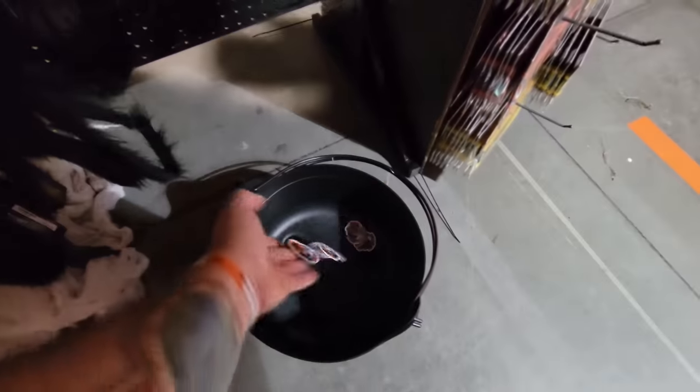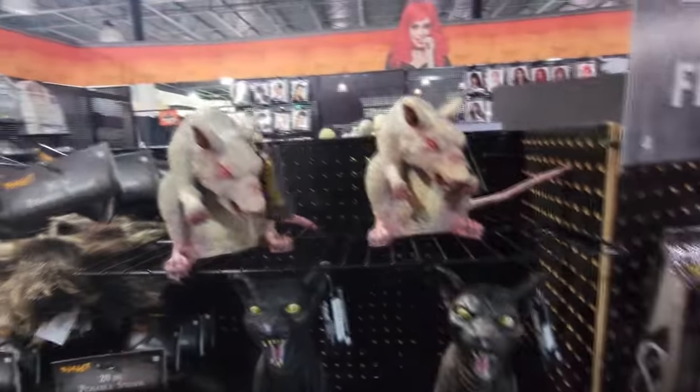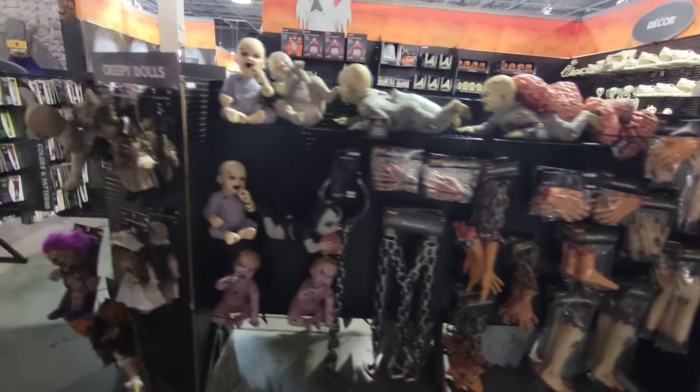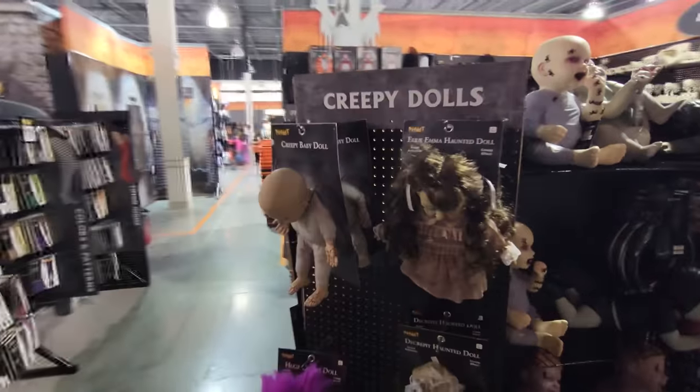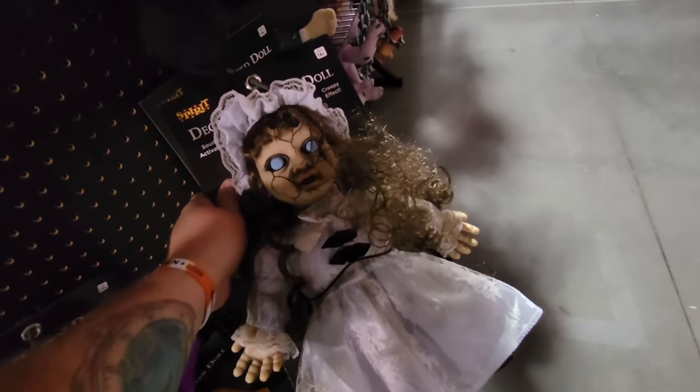Yes, we have the Sneaky Cats. I'm going to leave some stickers there in the bucket. We have the Secret Keeping Cats, and we have the Hello Rat. We have a plethora of zombie babies here, and then, of course, we have the creepy dolls. We have Eerie Emma, the creepy baby doll. We have a Hugs. We have Pumpkin Nesters down here, Rosalie, and Decrepit Donna.